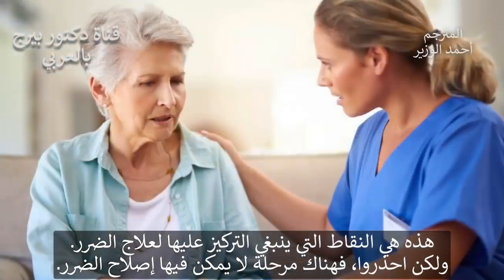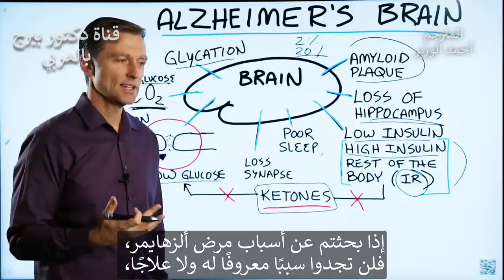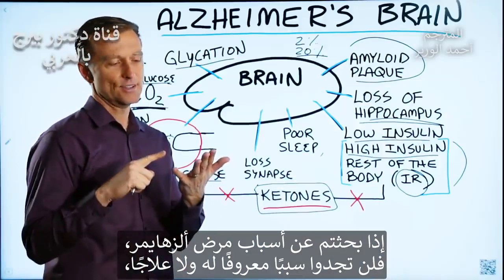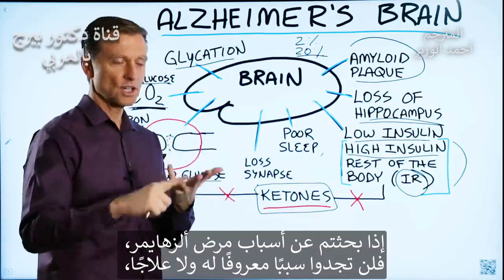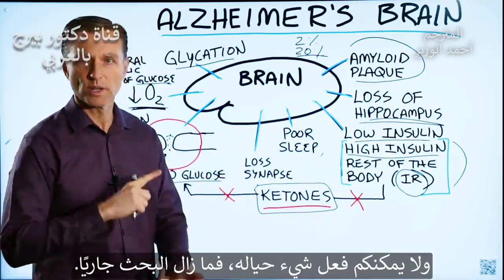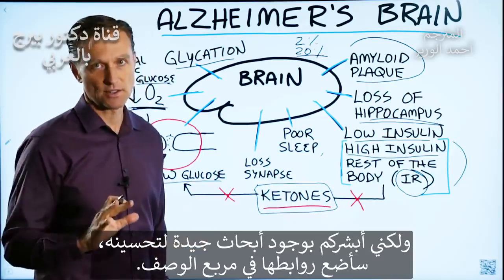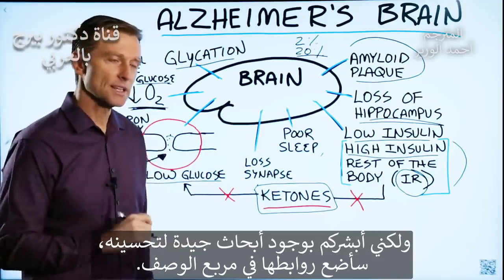damage. Now, there is a point of no return. And if you do research on the associations for Alzheimer's, there's no known cause, there's no known cure, you can't do anything, we're still doing research. Well, I just want to let you know there is some good research out there that shows you can improve this.